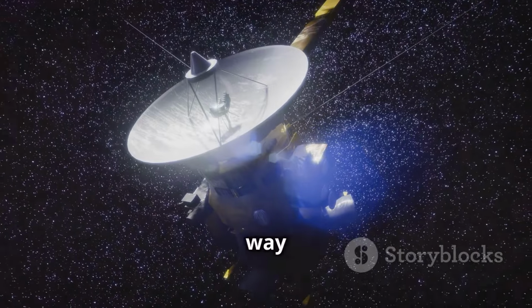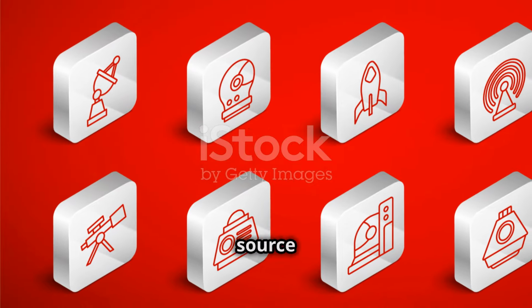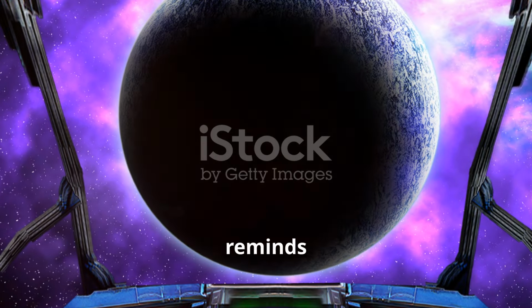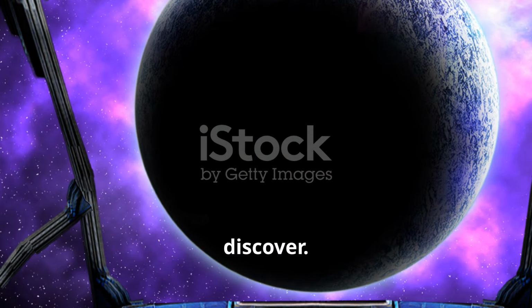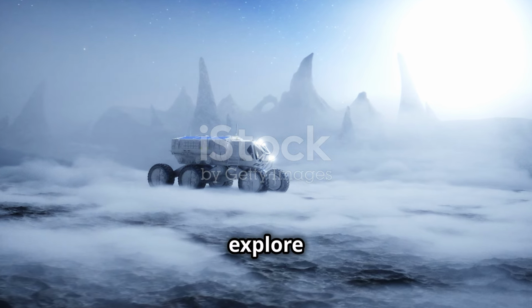Voyager 1 has paved the way for future missions. It has shown what is possible. The mission's success is a source of pride for humanity. It reminds us of our potential to explore and discover. Voyager 1's journey is a symbol of our endless curiosity and drive to explore the unknown.